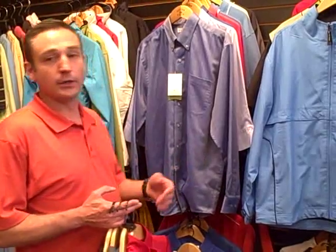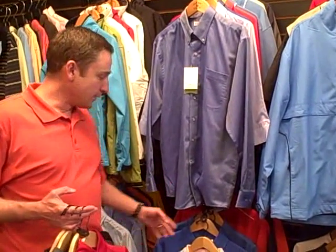The same attention to detail that we put with the embroidery on the Cutter and Buck pieces, we do with the entry-level pieces as well. So you can get a $15 polo individually polybagged, which really helps in the presentation. It's all in the packaging these days. Yeah, it's nice.